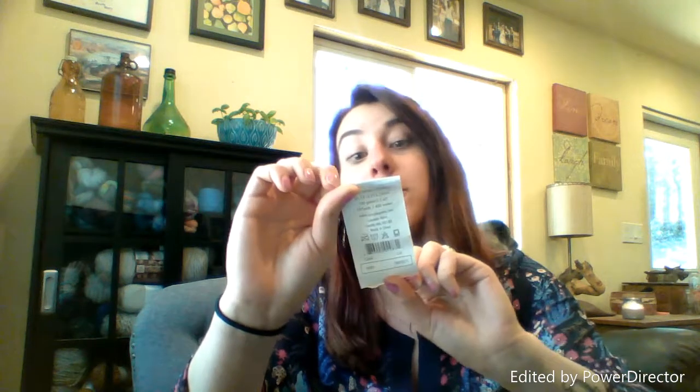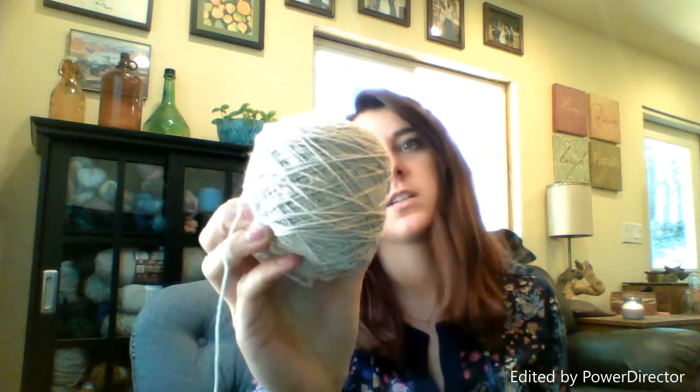The toes, yet to be heels, and yet to be cuffs are out of Cascade Heritage Silk. I have a bobbin for this one. It's an 85-15, and that is in color 5681. But this is what it looks like. It's just kind of a dusty, off-white color. I need to fix the lighting. It's not showing up true to color at all.